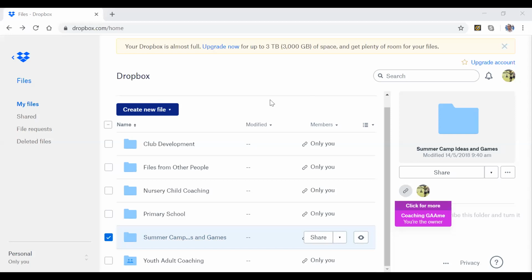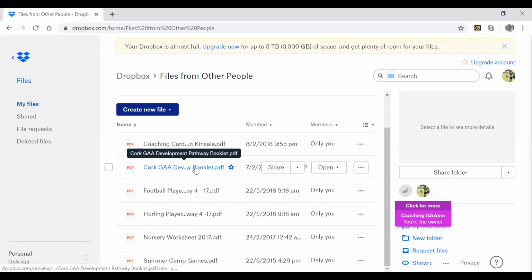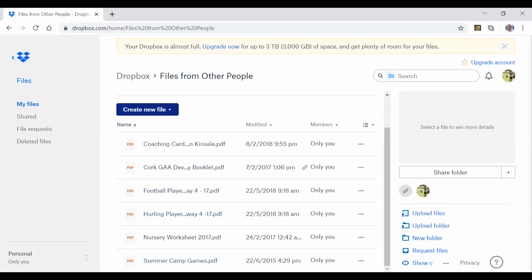What I just want to show you are two more things. We have a Dropbox. Again, go on to @game coaching and you'll see the Dropbox with the link to here. It's got youth and adult coaching, summer camp stuff, primary school stuff, nursery and child coaching, files from other people, club development stuff. I'll click on the files from other people here, and there's coaching cards that Shara Regan and Kinsale shared with us, a Cork GAA development booklet with the age appropriate stuff, football pathway, a nursery worksheet, and summer camp games.